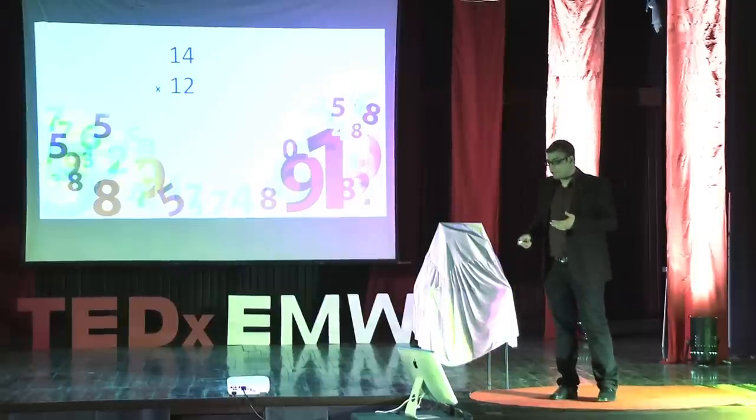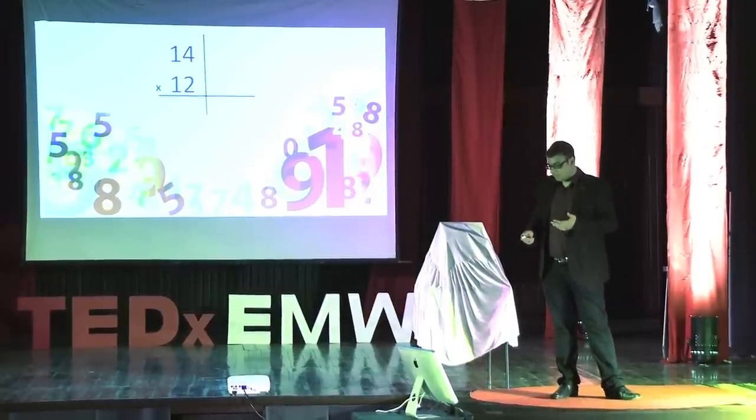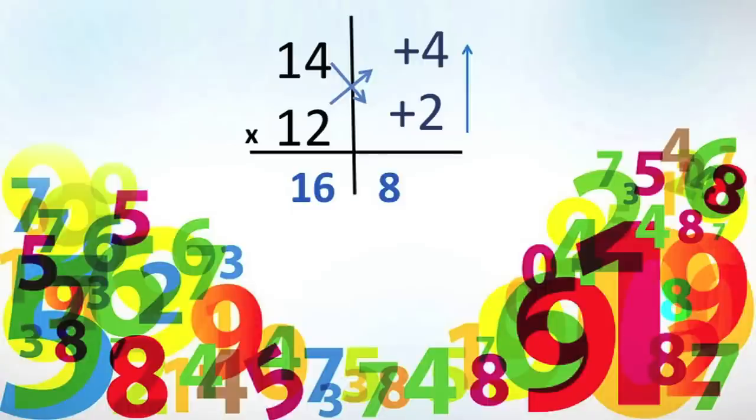So what do we have here on the right hand side? Plus 4 and plus 2. So we're going to add crosswise like this. So 12 plus 4 gives us 16. And minus 4 times 2 gives us 8. So the answer becomes 168.